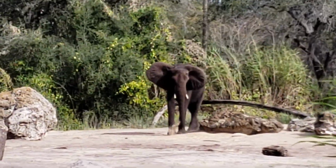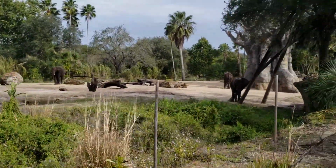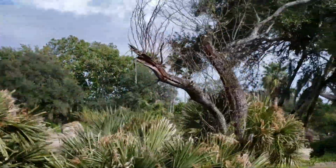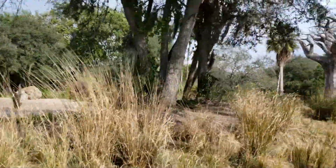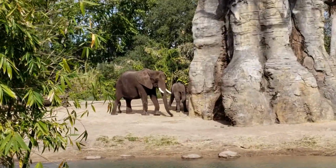Now the question is, what do the elephants need protection from? Well, it turns out the elephant population is dwindling at an alarming rate. Good reason for that. Habitat loss. Elephants gotta walk thousands of miles for fresh drinking water like this up ahead. Poachers go after their ivory tusks on the black market.